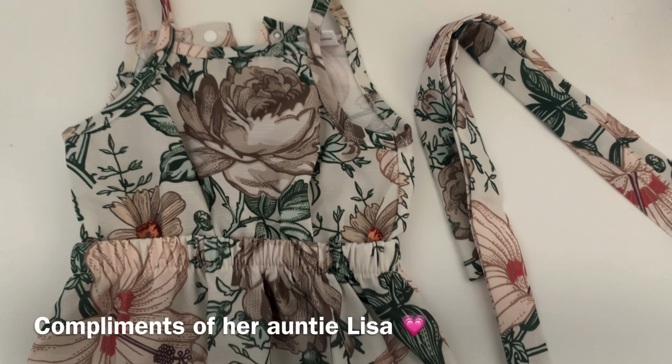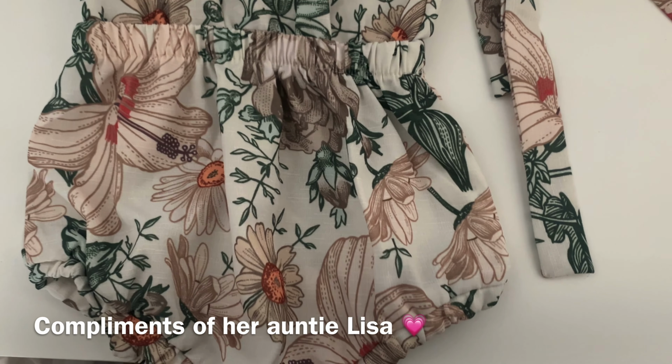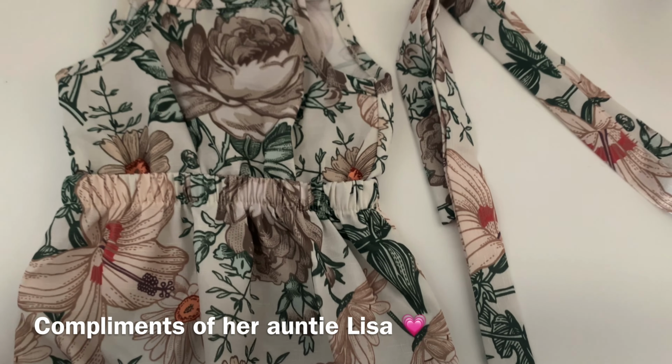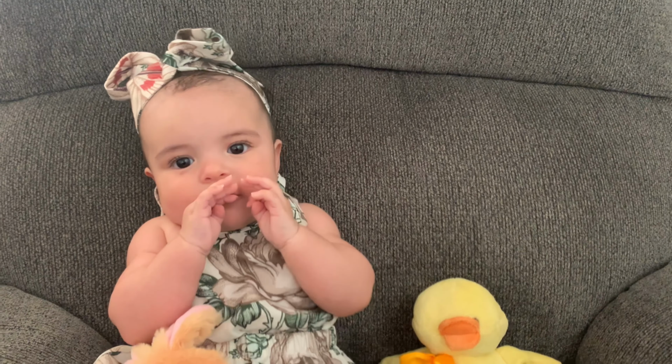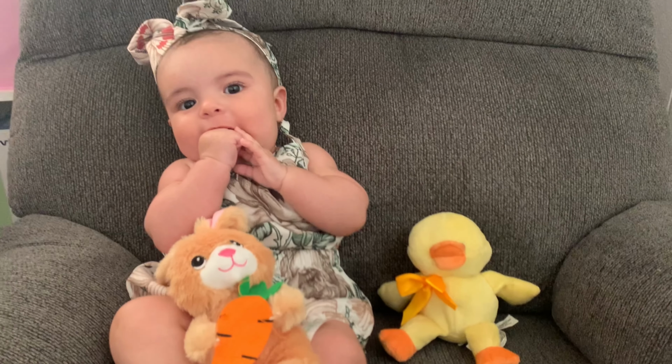I am running the tub water right now because baby girl's going to take a bath, but I decided that I'm going to be putting this little romper on her before she outgrows it. Oh well, who do we have here? Hi, mamas.